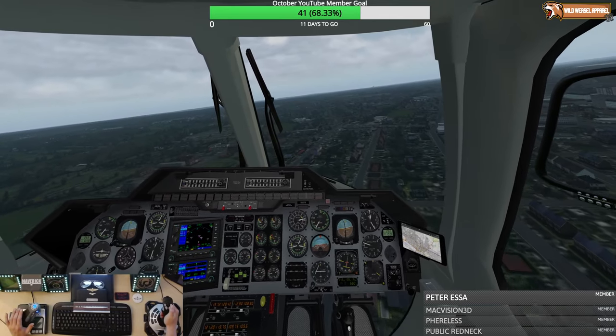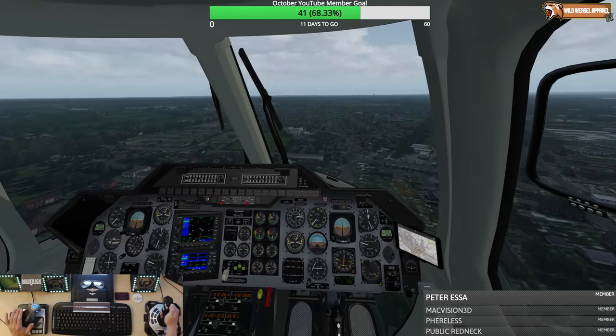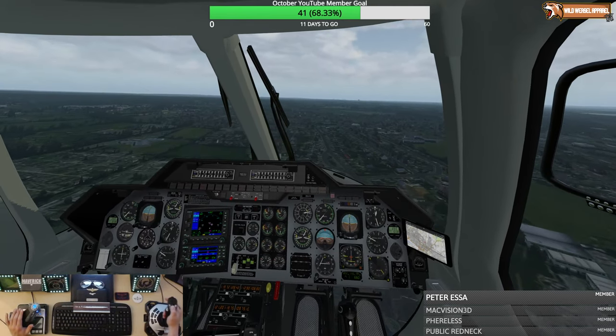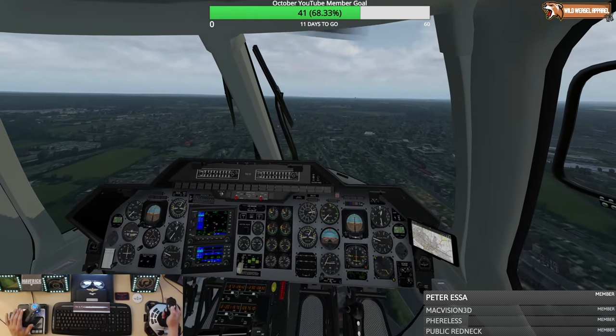Alright, we'll roll out and we'll take a force trim here. So roll out, nice and stable. Press and hold force trim, centre release. There we go. We'll work on some trim. I'll get my hand off the collective, we'll get some autopilots in.